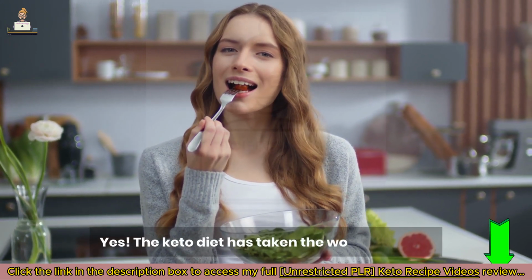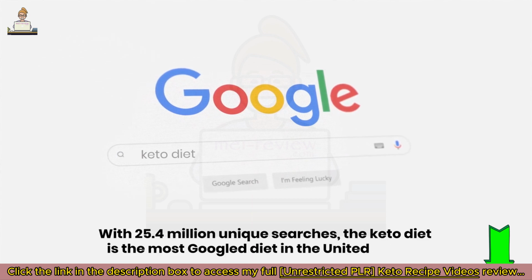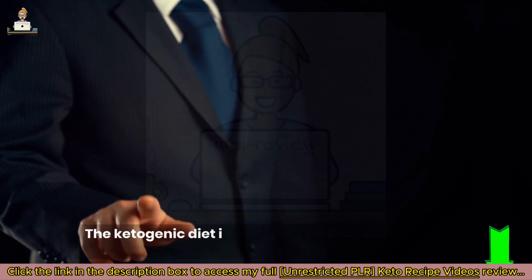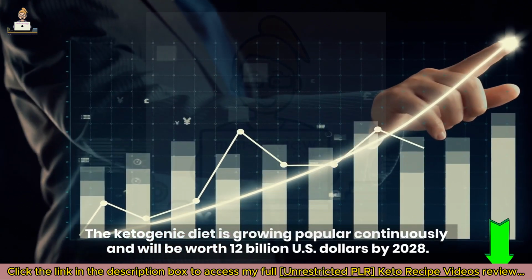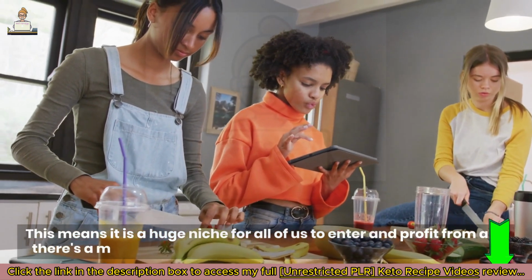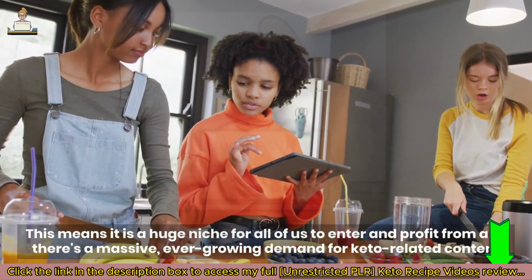Yes, the keto diet has taken the world by storm. With 25.4 million unique searches, the keto diet is the most Googled diet in the United States. The ketogenic diet is growing in popularity continuously and will be worth $12 billion by 2028. This means it is a huge niche for all of us to enter and profit from, and there's a massive, ever-growing demand for keto-related content.